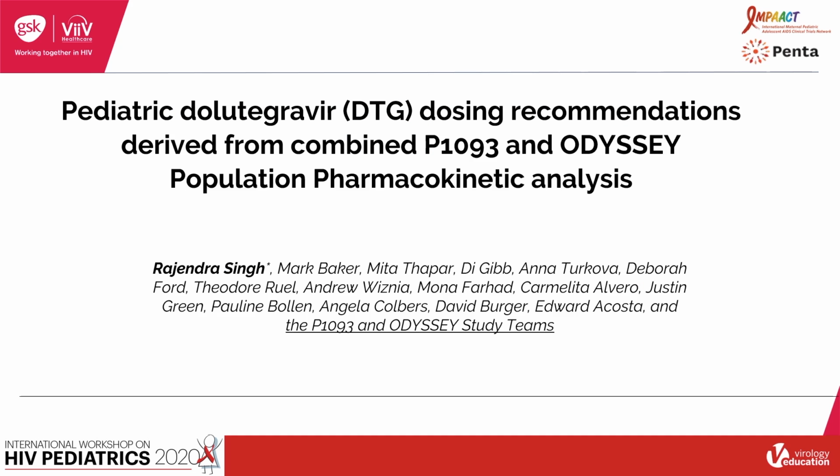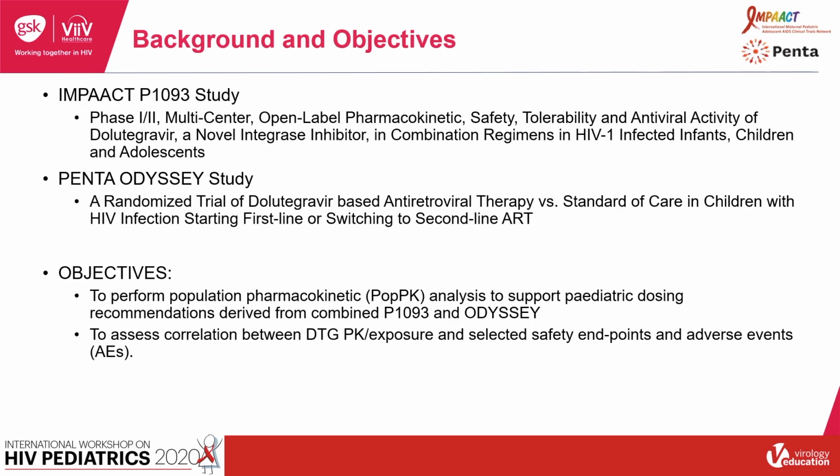Hi, I'm Rajendra Singh. Thanks for providing the opportunity to present my recent work. I am presenting results from population PK analysis of dolutegravir for supporting pediatric dosing recommendation. The population PK analysis is based on data from two studies, the IMPAACT P1093 study and PENTA's Odyssey study.